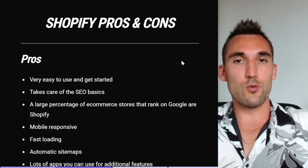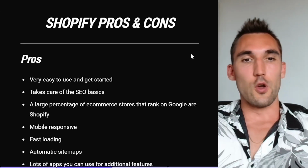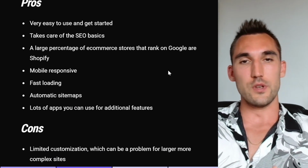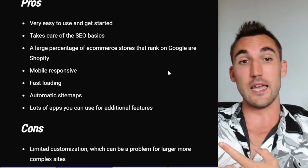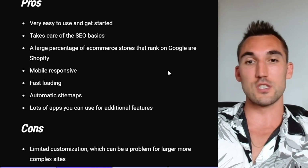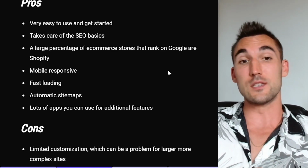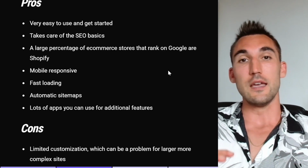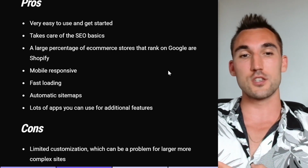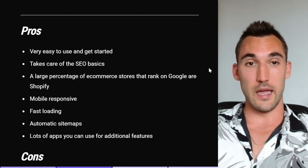Right, so firstly, we'll go into Shopify pros and cons, and then we'll go into the WordPress pros and cons. So Shopify's pros include, it's very easy to get started. It takes care of all the SEO basics for you. A large percentage of the e-commerce stores that rank on Google are actually on Shopify, so it does work and it does actually rank. It's mobile responsive, it's fast loading, it's got automatic sitemaps, and it has lots of apps that you can use for additional features to help optimize things if the platform as it is doesn't allow you to do so.